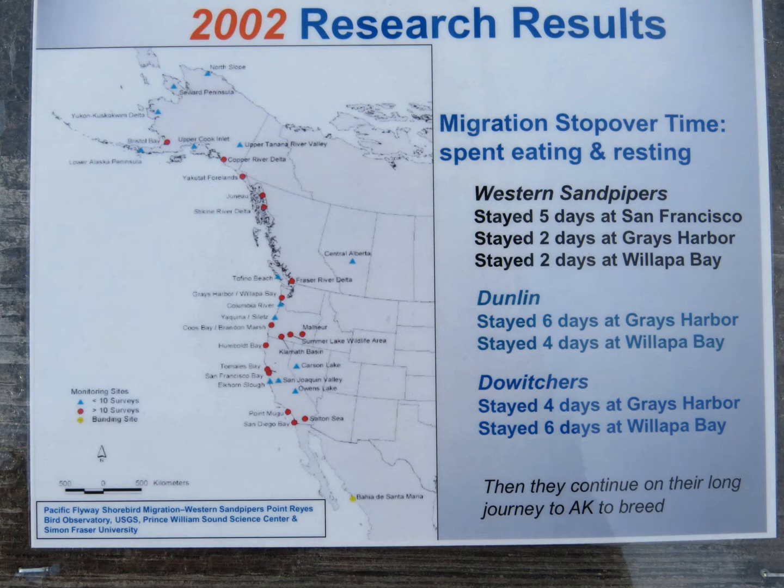2002 research results. Migration stopover time. Time spent eating and resting. Western sandpipers stayed 5 days at San Francisco. They stayed 2 days at Grays Harbor and 2 days at Willapa Bay. Dunlin stayed 6 days at Grays Harbor, 4 days at Willapa Bay. Dowitchers stayed 4 days at Grays Harbor, 6 days at Willapa Bay. Then they continued on their long journey to Alaska to breed.